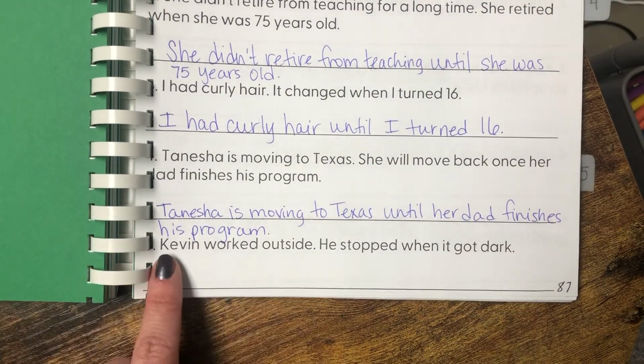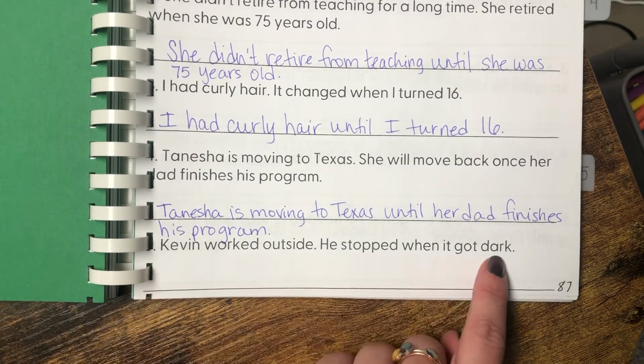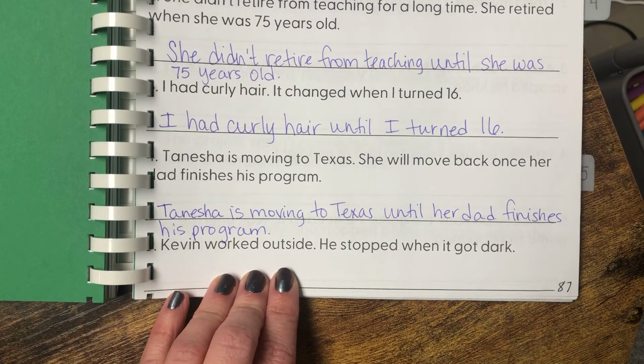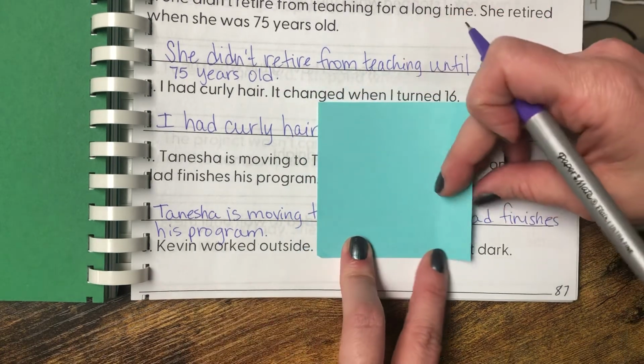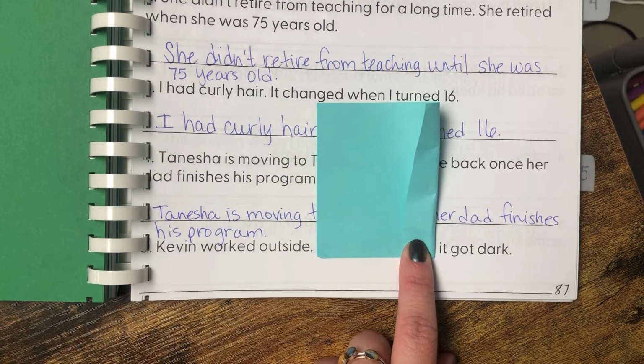And number 5, Kevin worked outside. He stopped when it got dark. So he's working outside until a certain time. What is that? Darkness, right? So he worked outside until it got dark.